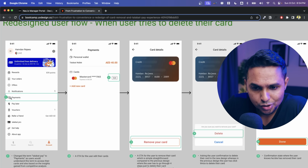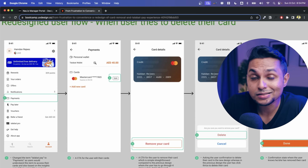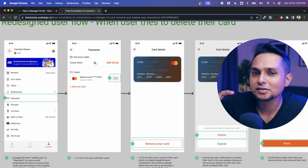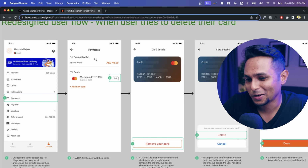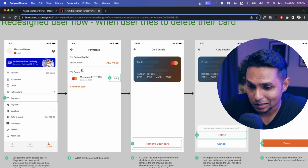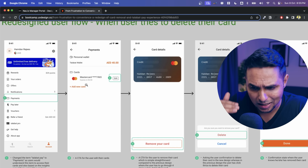So again, account section, you click on payments, okay? So much lesser prominence to wallet. Is one solution sabotaging the other problem statement that is giving focus to wallet? Okay, we'll see what you've done. All right, so the wallet section is at the top. Then comes the cards. And under card, there is one MasterCard, which is saved, which has an edit button. And I have an option to add a new card.